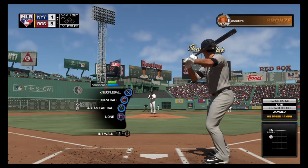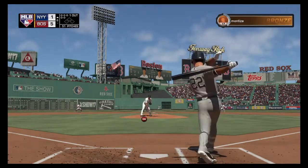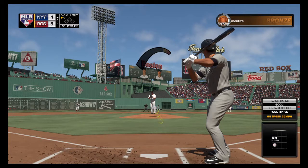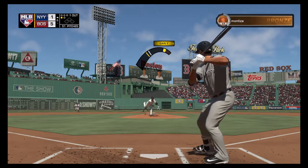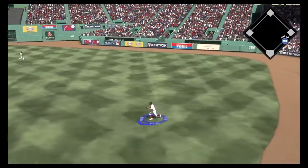Stepping in and ready for another shot, Jacoby Ellsbury. He's 0 for 2 thus far in this one. And he gets a piece of it here, but it's chopped foul. Into the windup, here comes the 0-1. This is pulled into right, and Ellsbury's aboard with a base hit.